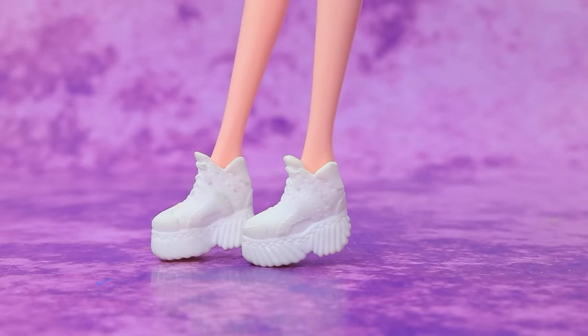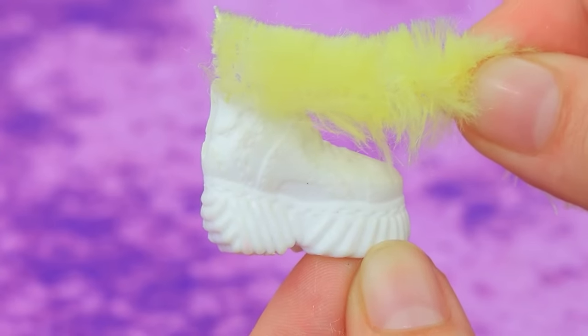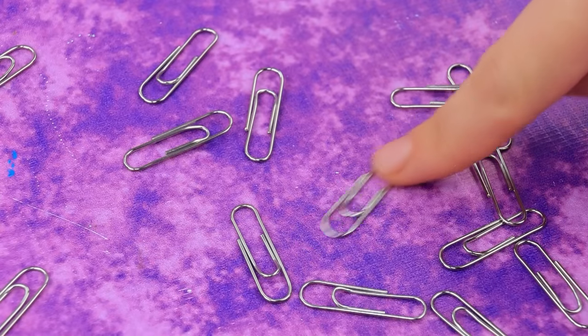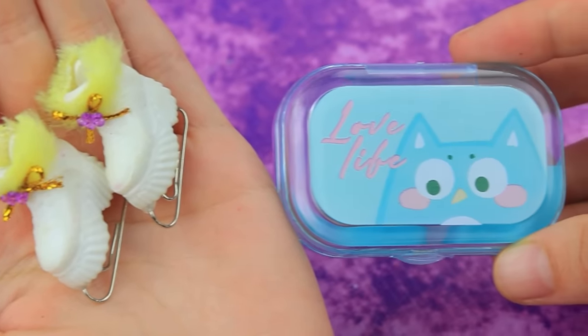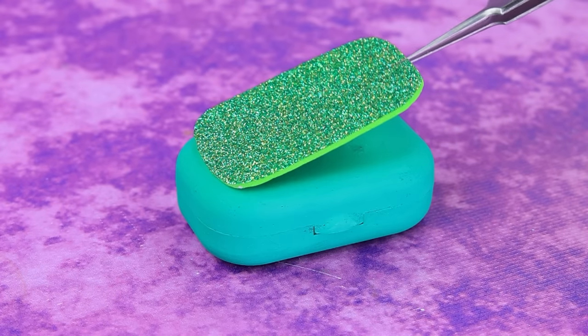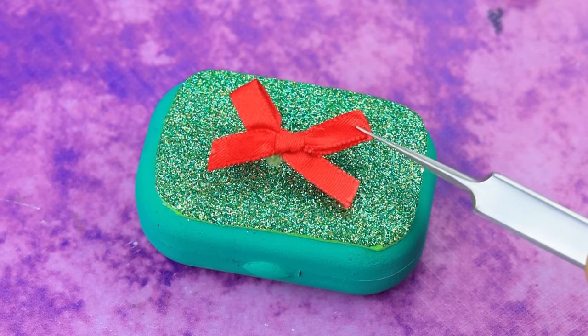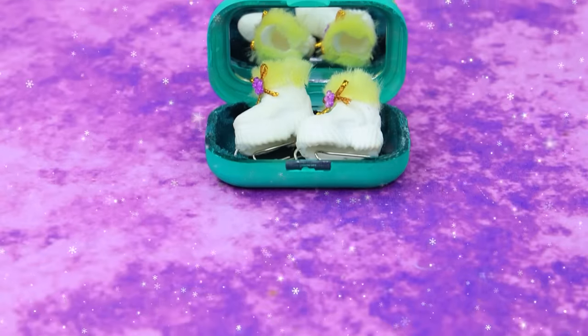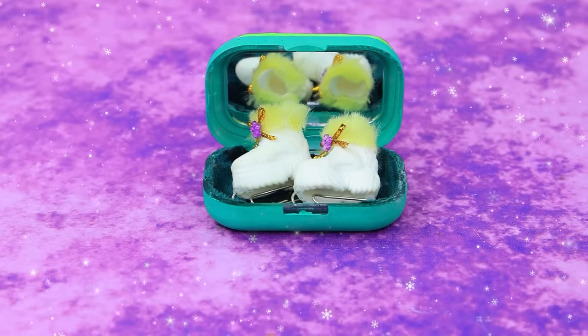Chop, chop, a pair of shoes. Decorate them with fur along the edge. Paper clips will make blades. Cute container. Let's empty it. A little more decor. Skates are securely packed. Who's waiting for such a nice gift?